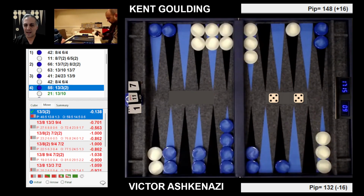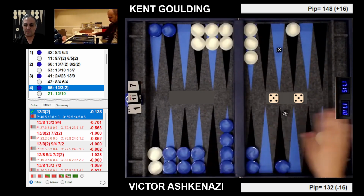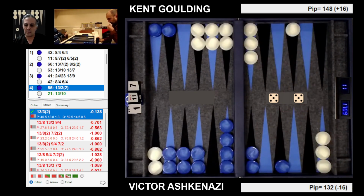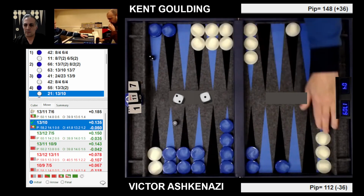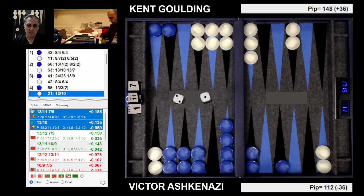Victor sees daylight with that advanced back checker on the 23 point. He can come out with a 6. Double 5, good for the race, but bad because you've got to make the 3 point. Now the two back checkers are stranded. Kent rolls a 2-1. Could have also played 7-6. Didn't really need that point.